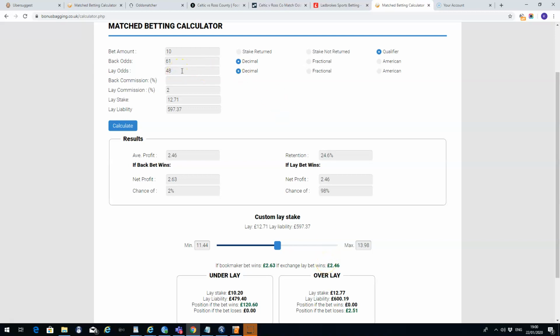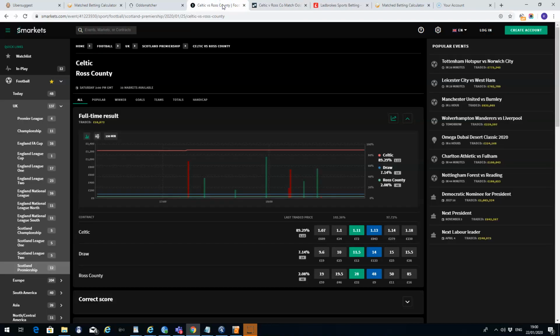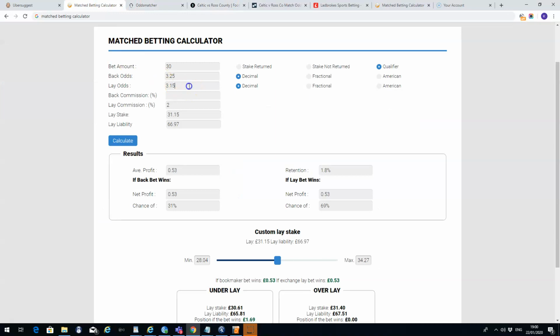Again, if the odds do come down, let's say they go down to 42. Remember that Betfair at the moment, they were shown at 42. You can see they've just changed slightly, they've went up to 44, 48. So they'll fluctuate. This happens all the time as money's coming in and out of the market. And this market's still at 48. But let's say they do come down to 42.